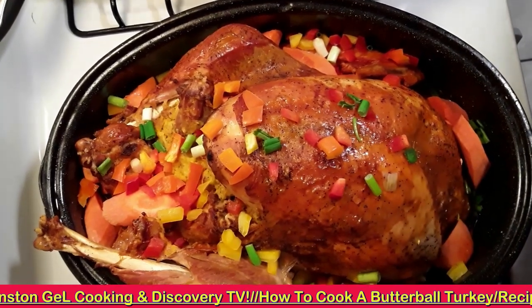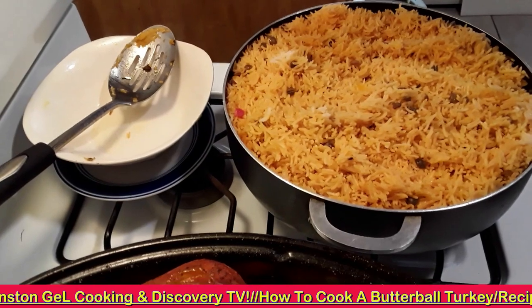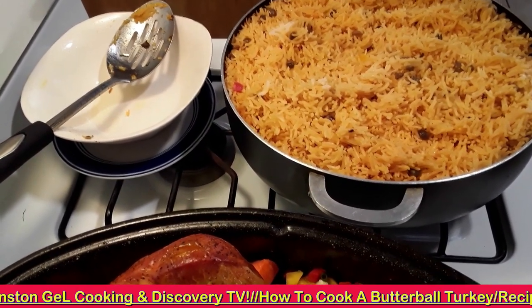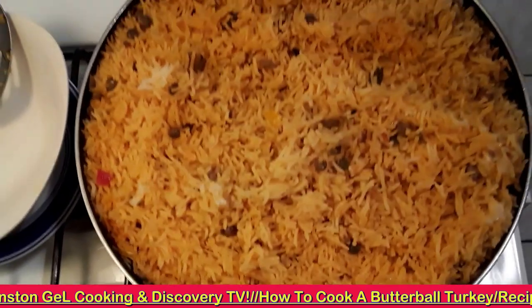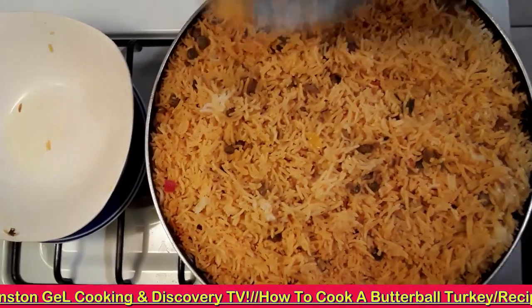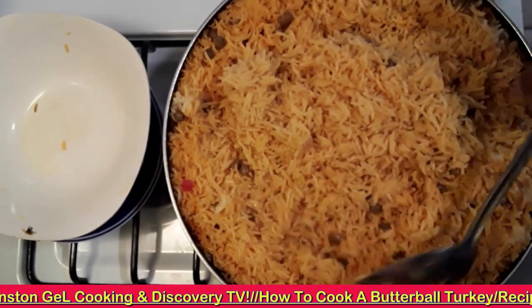Ready. The rice is already done. Yes, this is special Indian rice. Look at how long the grains are. They look like noodles, but they're not noodles. They are rice, Indian-made rice. Yes, this is Indian rice.